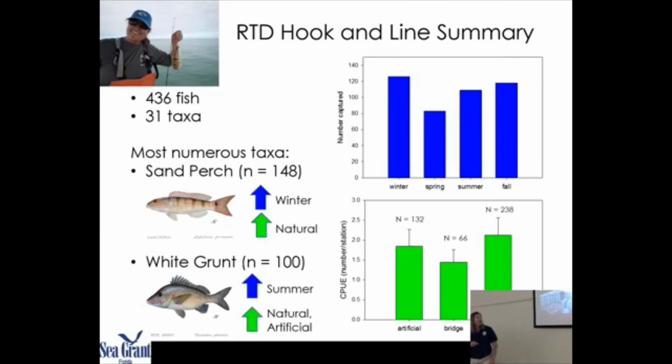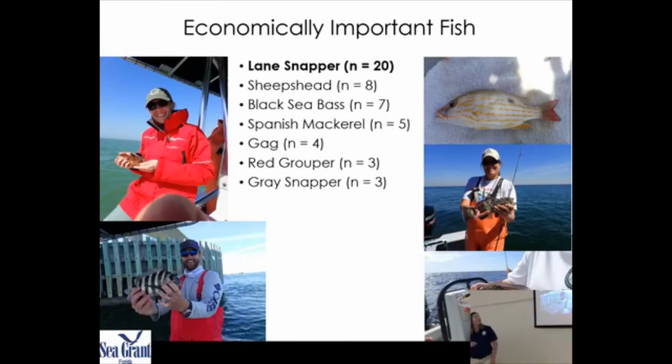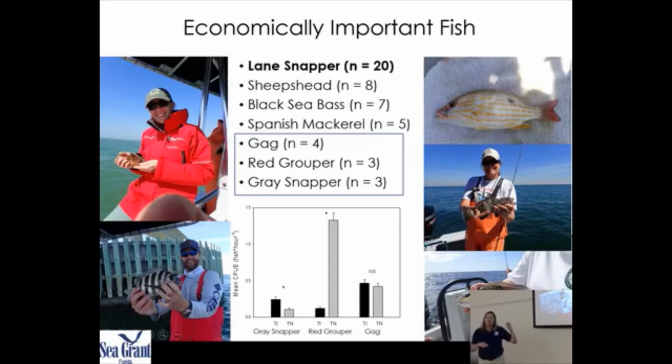We also caught several other economically important fish, and we did actually catch some Spanish mackerel, so we could ID that because we were holding it. We also caught lane snapper, sheepshead, and sea bass. But you'll notice that we didn't catch a lot of these three species, and we caught a lot of those in the previous study where we were doing directed hook and line. That's because we were targeting areas we knew they were going to be, so we did a lot better in the previous study with that. But in this study, because we're going to specific stations that aren't predetermined, it's probably a better representation of what people are catching when they go out there.